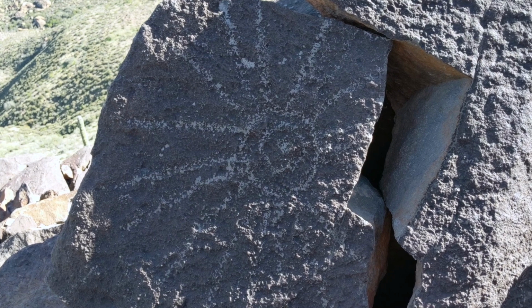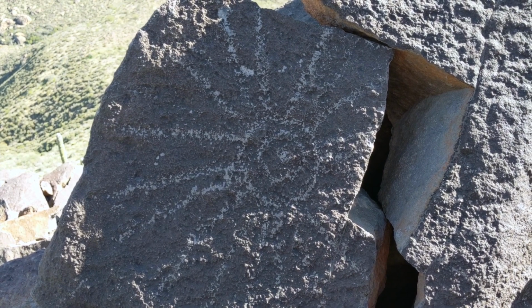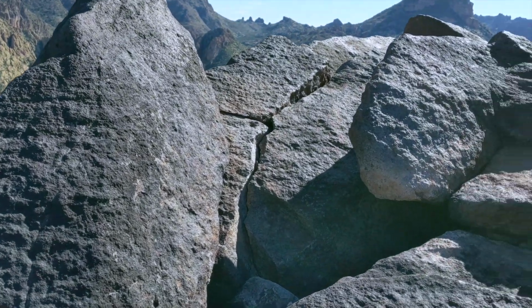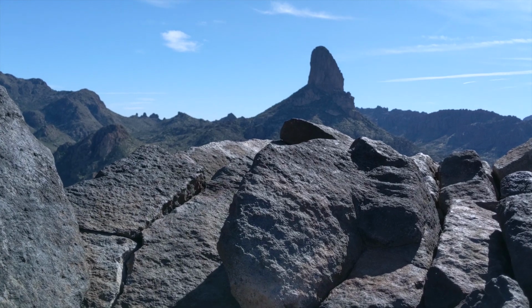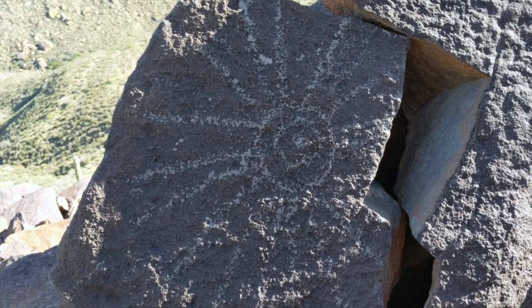I've been looking for probably a good 45 minutes or so for the hieroglyphs that I heard were up here. I met some people, and they said they were over this way. So, looks like these are them. They're very faded. It's kind of tough to see with the sun where it's at right now.